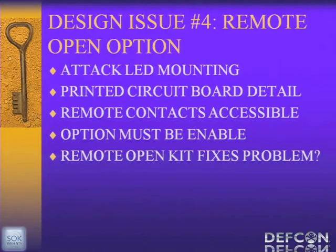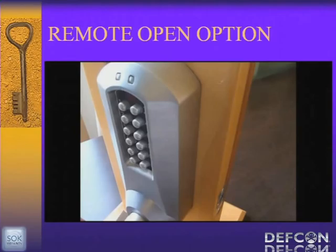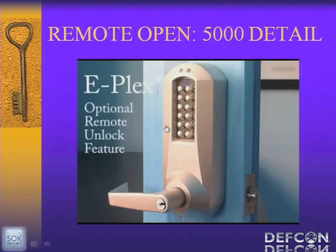So all of these we think are really serious design deficiencies that could be exploited by bad guys, okay? This is the best one. So Kaba offers a programming option to allow remote open. So you push the push button just like an electric strike. The receptionist pushes the button, opens the lock, okay? So, there's two LEDs at the top of the lock to show status, okay? So, this is what happens.